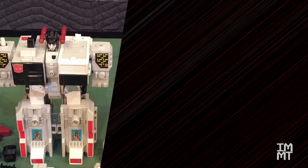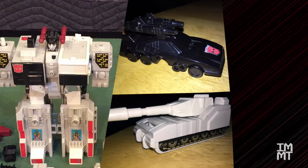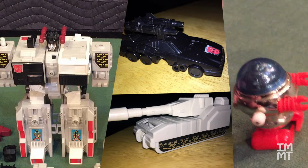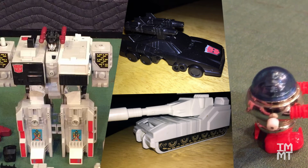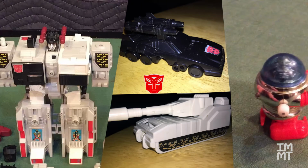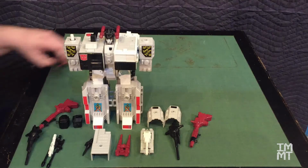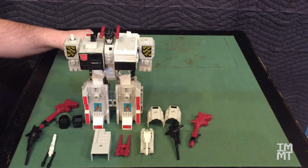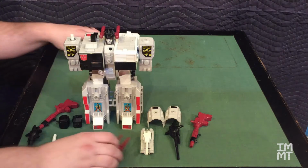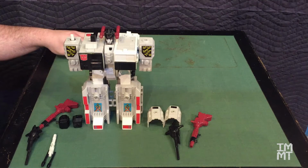In the set, there was the big Metroplex, Slammer the tank, Scamper the sports car, and Six Gun, the small robot companion. I had to get a stand-in for Six Gun, as he declined to attend the reunion. Let's take a look at this behemoth. Okay, we're going to start with him just as he appeared when he came out of the box. There's all the accessories. I'm just going to put those aside for right now and just take the ones that we need. And we're going to start with the robot form, since he's mostly there already.